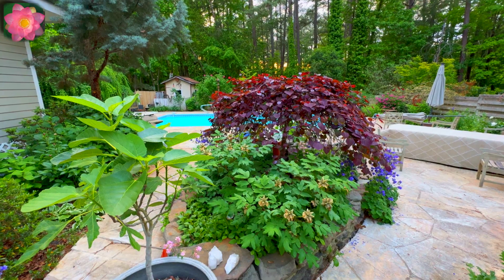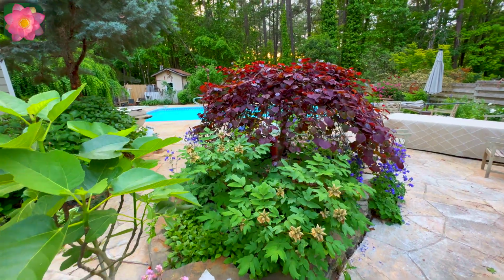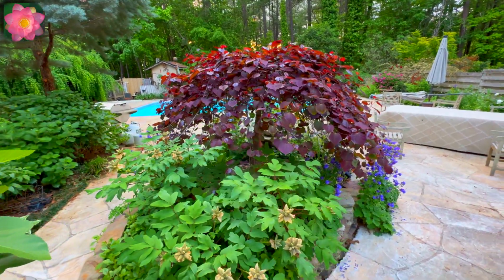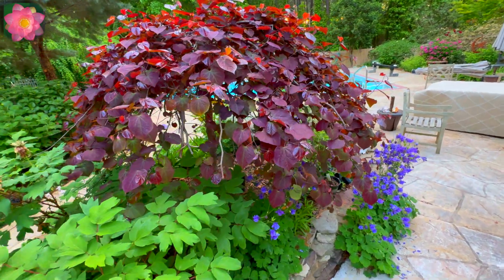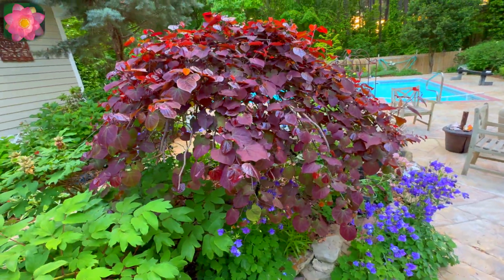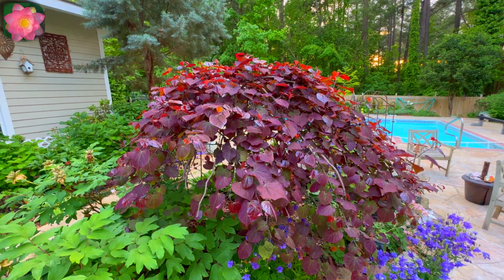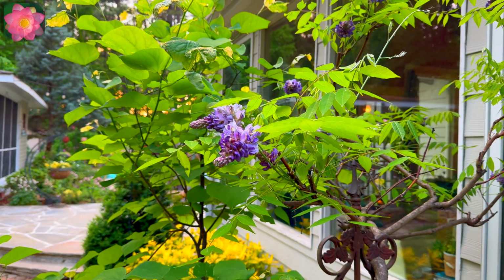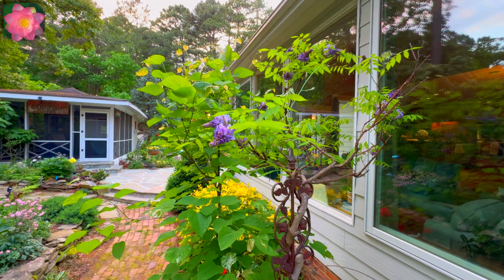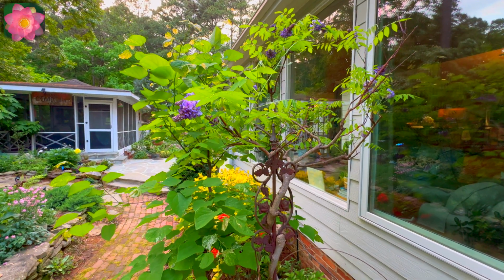That is Ruby Falls redbud, Cercis canadensis. I saw one called Flamethrower, and I think I'm gonna have to go get one of those. Why? Because Flamethrower is all different colors. It's totally different. This is dwarf wisteria in the foreground.